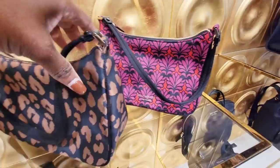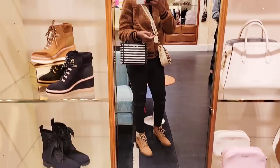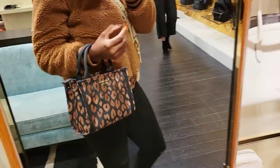So they have different colors and prints. I was wanting the olive green. I saw that online, but they didn't have it in store, and I heard it's not available in Canada at all. So this is the small tote. Very, very cute. I don't need this size tote in my collection. If I buy something like this, I'll probably just use it as a lunch bag or something like that, which wouldn't be bad, right?